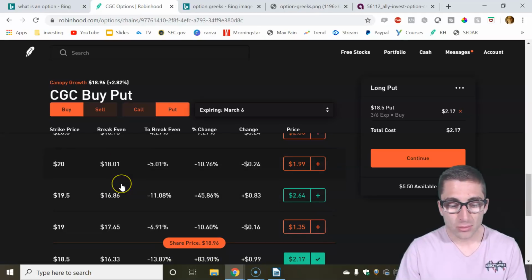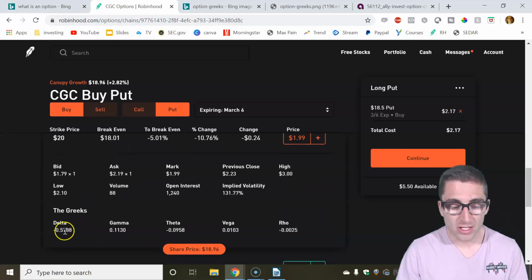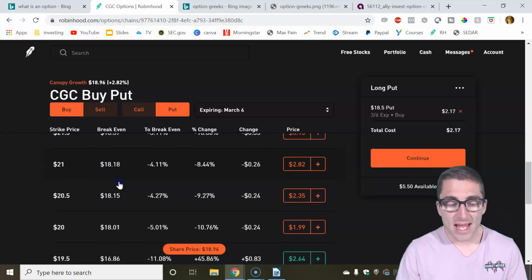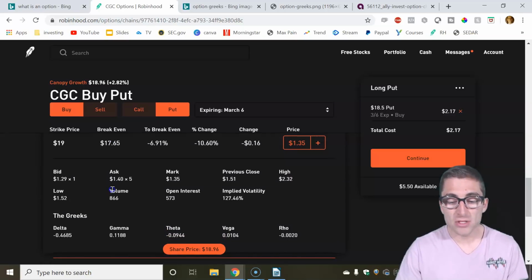So like I was saying previously, for puts, the further we go in the money, the more shares we control. 57 shares, 21 we control 65 shares. And the key for that is every dollar move, you're going to control more and more shares, which means you make more and more whenever the stock moves down, because this is puts. We're talking about puts. That means if it moves down, we are making money.